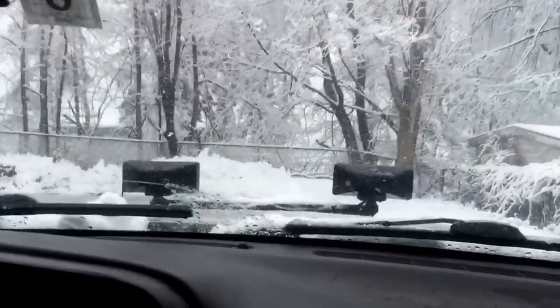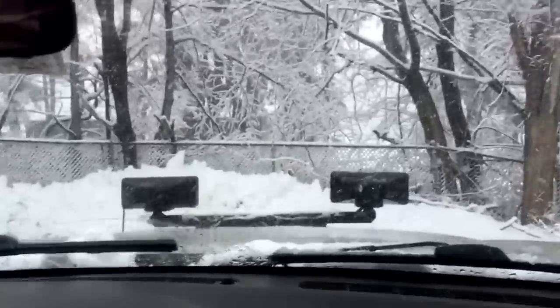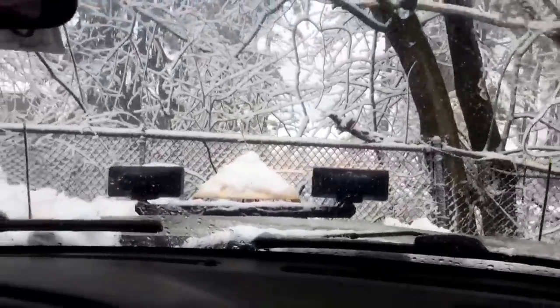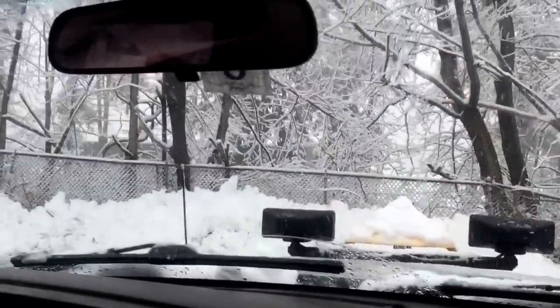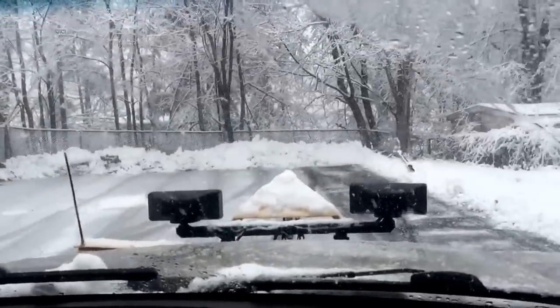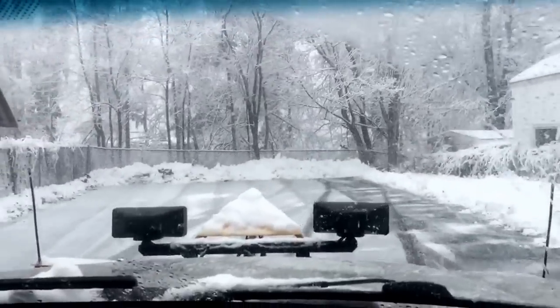So it was 57 degrees yesterday. Now we're getting 3 to 6 inches of snow. So you start from one side and work your way to the other so you don't have to keep going back. So we started at the entrance of this dentist office, and now we're pushing it all to the right, away from the building.